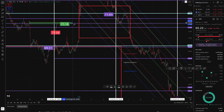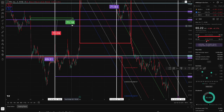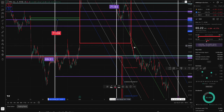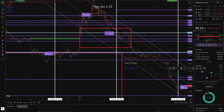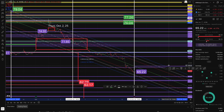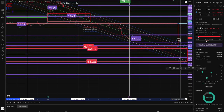This tiny gap closed. You have to extend this because I can't. 71.18. And oops. And 71.09, although I forgot to turn that one green, but that's okay. We've got a gap all the way up here, moving farther away from it, not even close, but this is getting closer, as well as this one. That we could safely touch by Wednesday if we don't do it on Monday with a wick down. Oops, didn't mean to do that.